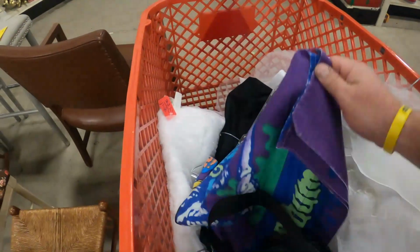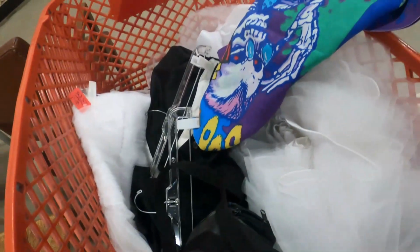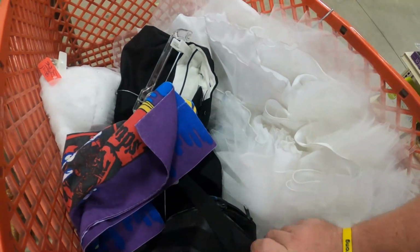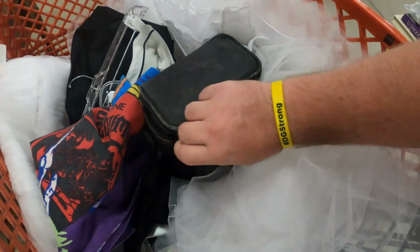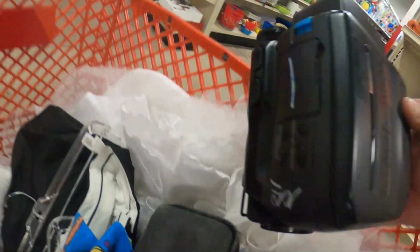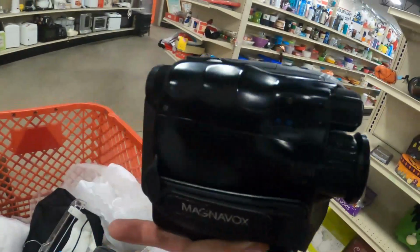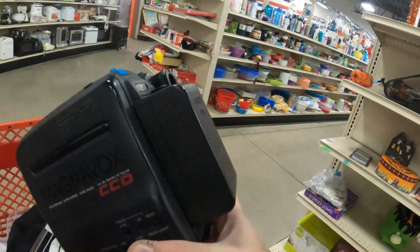YouTube, we are doing pretty good at the thrift store. So first up, I've got a Goosebumps pillowcase, original. Super excited about that. We got the wedding dress and the tux type stuff, but found this bad boy. No charger, so we can't test it, but look at that. I am super excited to get this charged up and see if we can use it.